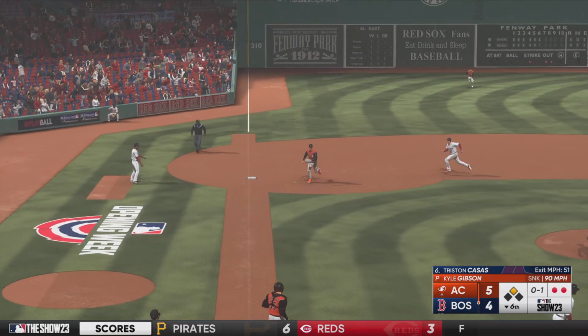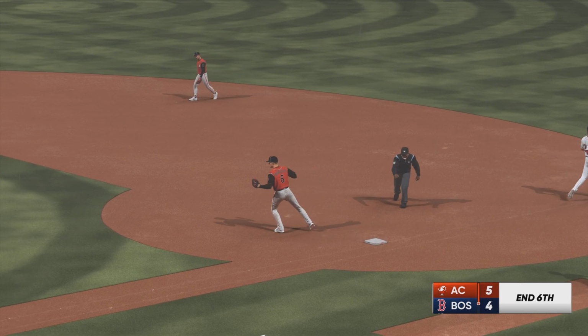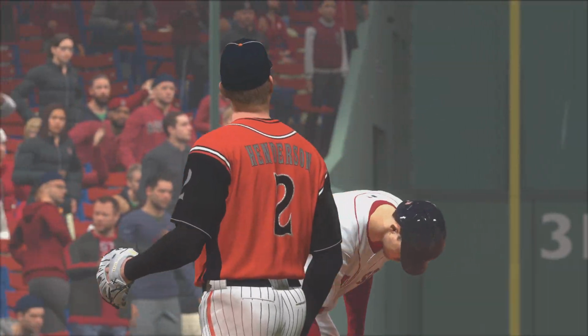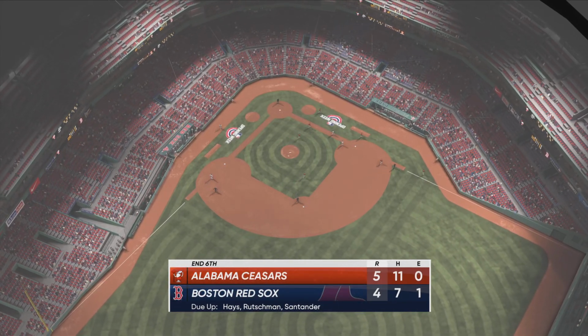Tap softly, third base side, a swinging bunt. Out number 3. One left for the Red Sox. Still down a run. It's 5-4.